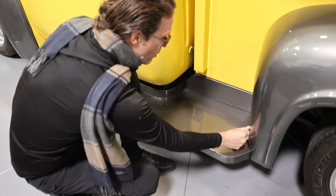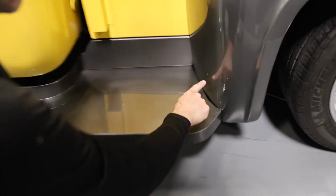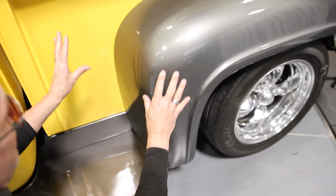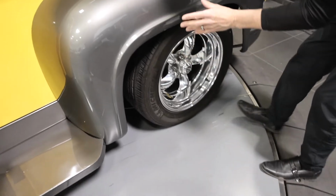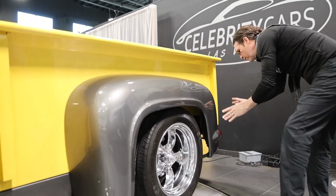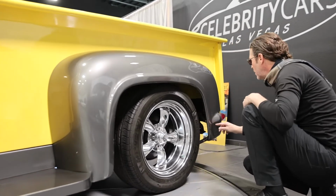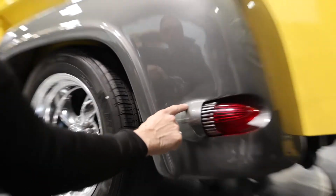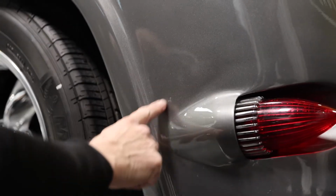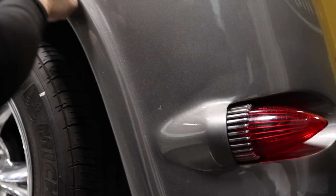A small scratch right here in the silver. And then we work our way up this way. I'm doing silver and yellow at the same time. And this is beautiful. All this is beautiful. Okay, down here, we got just a little bit of road wear, kicking up some stones and stuff. So a couple small scratches right along here. No terrifying damage or anything like that. A couple little bugs, they're gone.